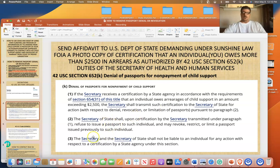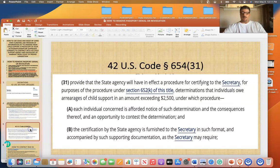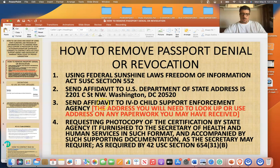Okay. So the Secretary and the Secretary of State shall not be liable to an individual for any action with respect to a certification. That's funny. All right, so this is U.S. Code 65131. All right, you can read this. Each individual concerned is afforded notice of such. So they're supposed to provide you a notice that your passport's going to be suspended. And the certification by the state agency is furnished to the Secretary in such format. This is the part I cut and copied. Where is it? Over here. See here, such format right here, down here, number 4.